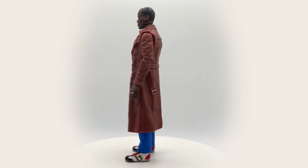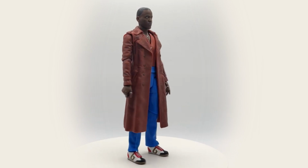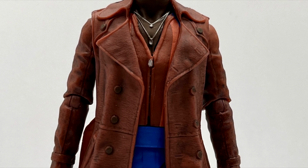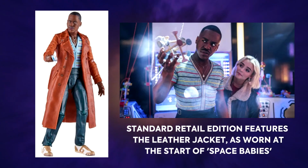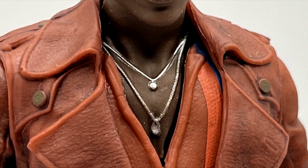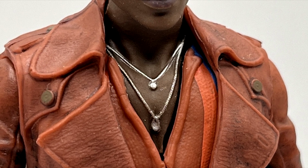And for those who might be wondering, the sculpt of the jumper continues all the way around without any peg holes ruining the sculpt, so that could be a hint maybe that Character have thought about doing a jacketless variant in the future. I'd certainly love to have one of them, especially to represent how he looks for the majority of Space Babies. But taking a look under the t-shirt or sweater, you can see Ncuti Gatwa's shredded torso, as well as his two necklaces that have been painted silver.